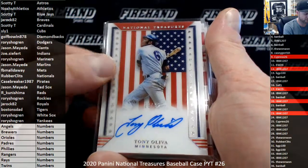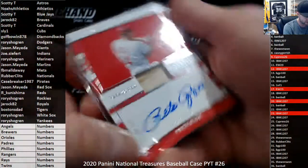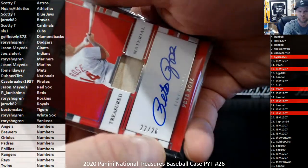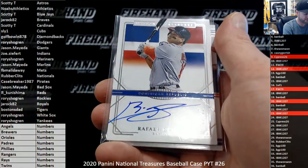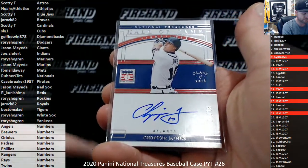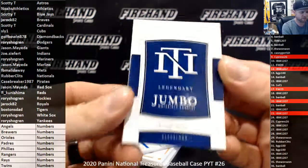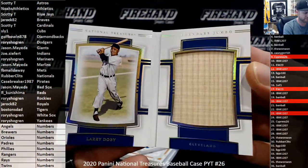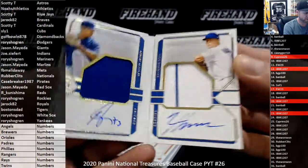Tony Oliva to 25, 20 of 25. Pete Rose to 26. I know I called that as number to 25 during the break, but it's actually number to 26, which is quite weird. Rafael Devers and Chipper Jones. Books, got a jumbo relic to 10 of Larry Doby. Dual autograph jerseys, Adbert Alzolay and Nico Hoerner.